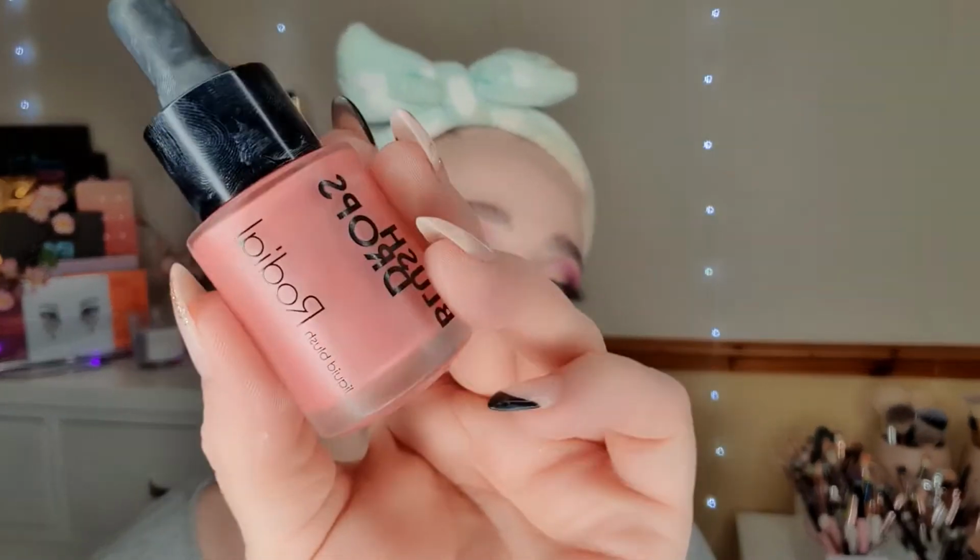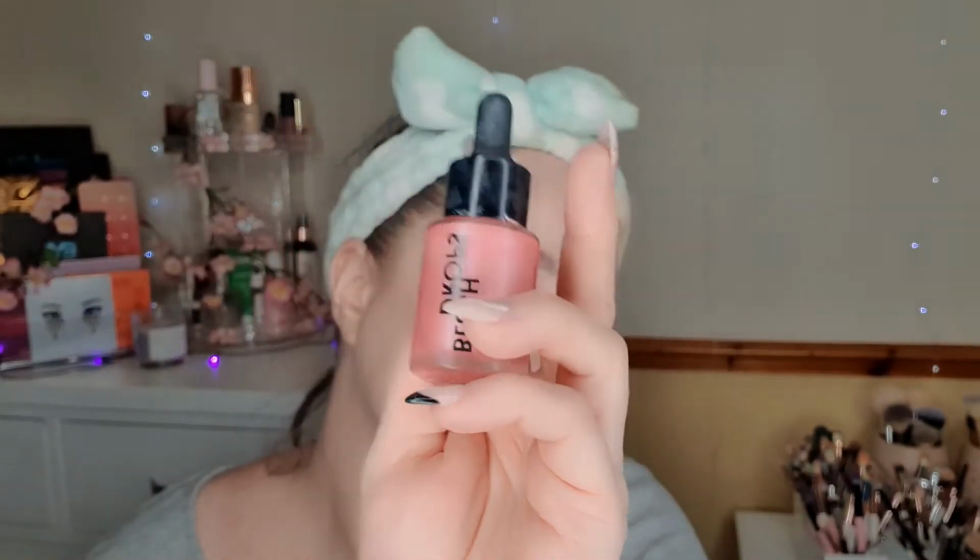So it's a contour stick. And as we all know, I'm not the best person when it comes to contour because I have no idea if I'm doing it right. So I'm going to take my sponge and always go up in an upward motion so that it pulls the face up. So before I go in with some powder, I'm going to be using this blush.